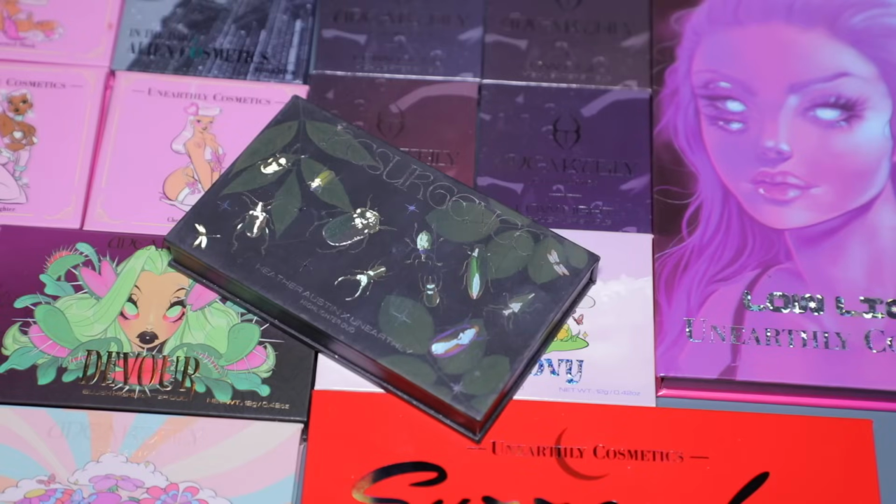Alright, why don't we start off with my Unearthly collection. I'm going to try my best to group these by brand. I will see how that goes. I don't know if I'm organized enough for that, but we will see.